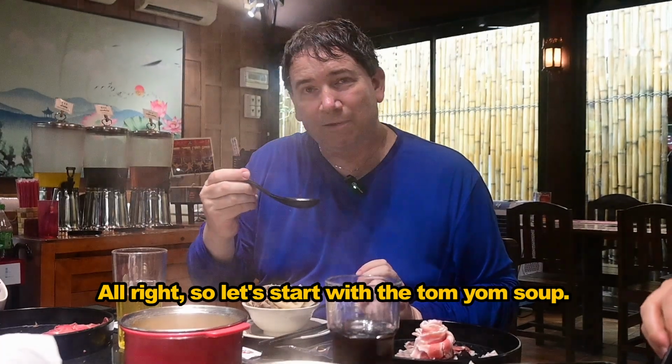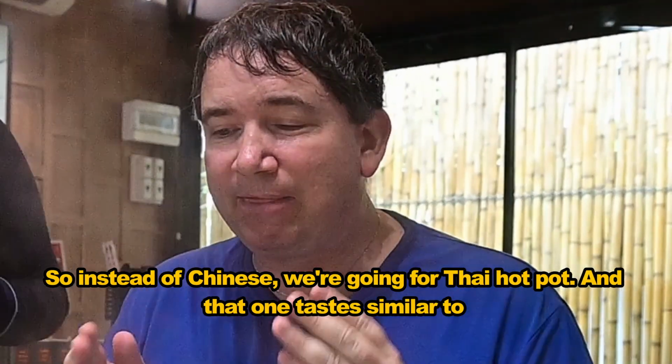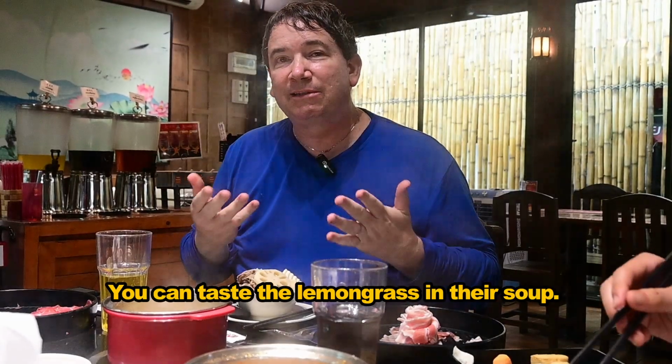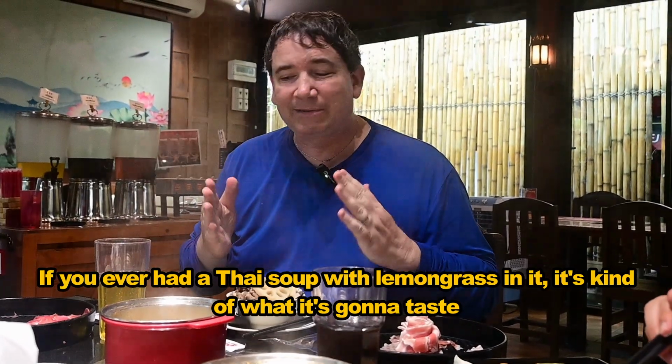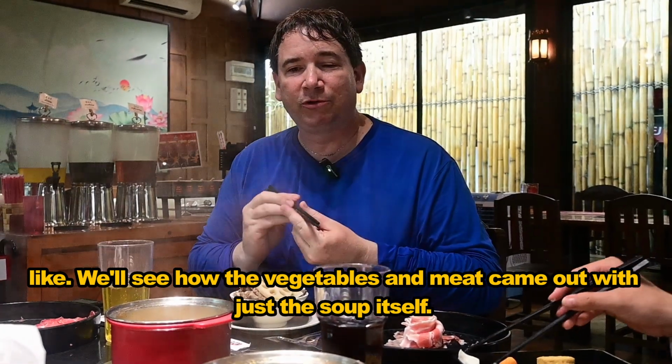Alright, so let's start with the Tom Yum soup. Yes, that's good. So instead of Chinese, we're going for Thai hot pot, and that one tastes similar to lemongrass soup. You can taste the lemongrass in their soup. If you ever had a Thai soup with lemongrass in it, that's kind of what it's going to taste like. We'll see how the vegetables and meat came out with just the soup itself.